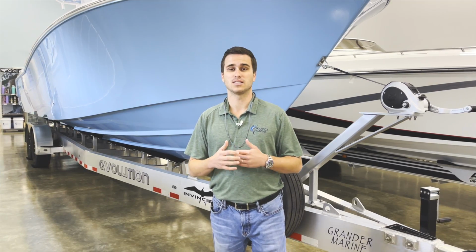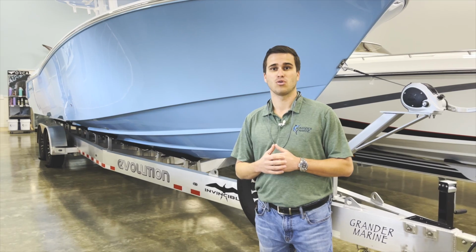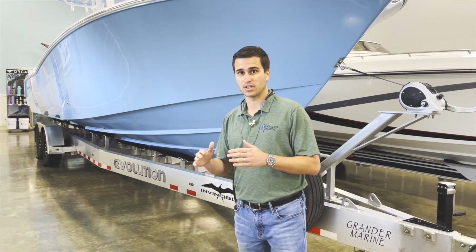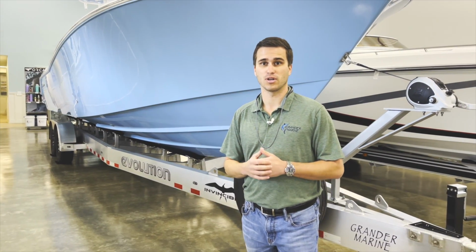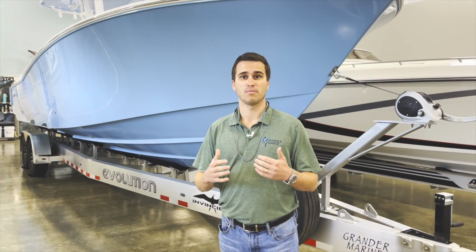As you can see, it's sitting on a brand new Evolution trailer, tandem axle with spare tires, of course. Everything is molded and welded perfectly to the boat, so when you're pulling it from up north all the way to South Florida, it's going to pull, and you won't even notice it's back there. So we're going to show you a little bit about the boat inside.